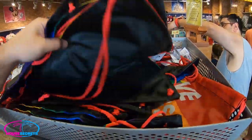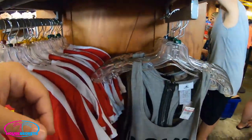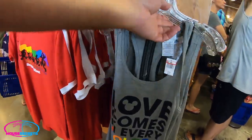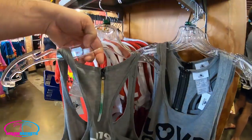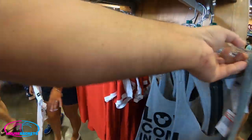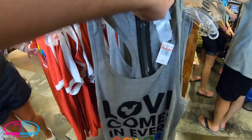Wow, what a great deal for these. They got a lot of them. And then here's the matching tank top. It's $8.99. I've showed you this one before. It's sports gray, and it's got the cool little rainbow colored zipper on the back of a very unique racer back tank top. Very cool.